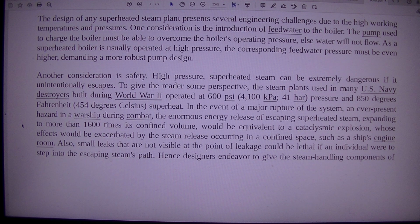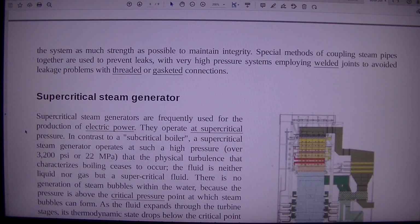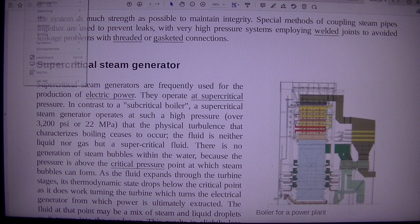Also, small leaks that are not visible at the point of leakage could be lethal if an individual were to step into the escaping steam's path. Hence designers endeavor to give the steam handling components of the system as much strength as possible to maintain integrity. Special methods of coupling steam pipes together are used to prevent leaks, with very high pressure systems employing welded joints to avoid leakage problems with threaded or gasketed connections.